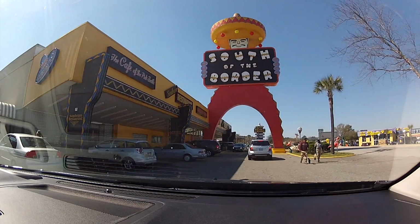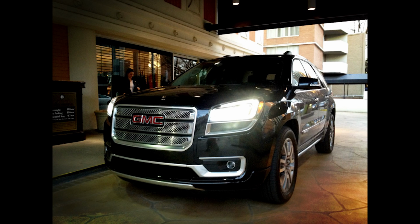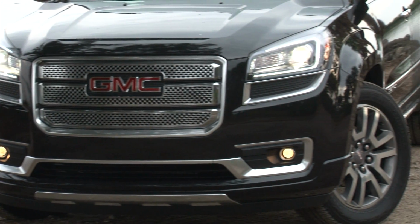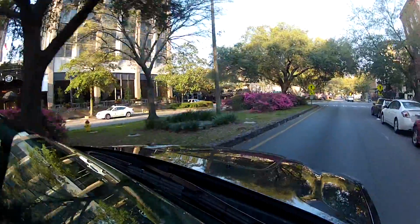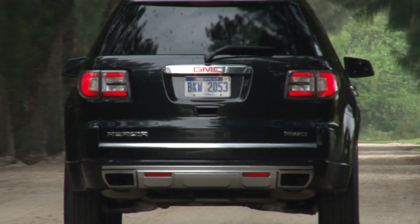For 2013, GM restyled their three-row crossover trifecta, and the Acadia Denali received the gold medal for most appealing design, punctuated by new LED running lamps and a facelifted grille that lend huge presence. But it's perhaps the new low-flow shocks and struts for improved ride and handling that provide the most important upgrade.